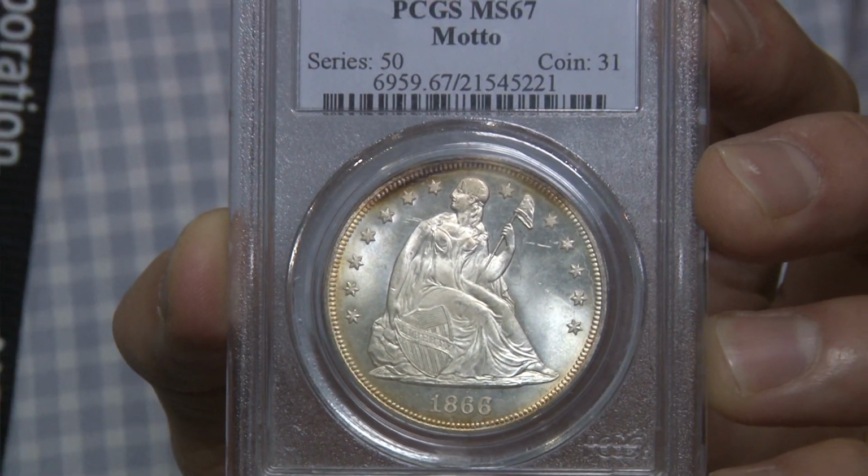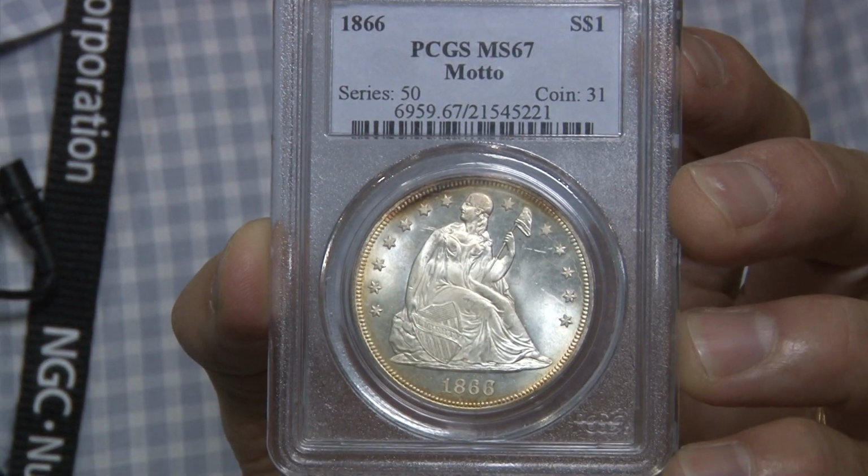That's right. What kind of value? This coin is listed on our website at $260,000.